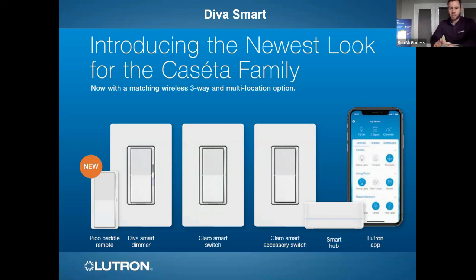The Claro Smart switch obviously matches the Diva Smart aesthetic. I will say the reason why it's not called Diva Smart switch is because the name Diva is a patented Lutron trademark term, and it is referencing a dimmer. Because this doesn't do dimming, it's just on and off, we actually slapped ourselves on the wrist here. We had to name it Claro Smart Switch. So if there's any confusion, they are part of the same product family.